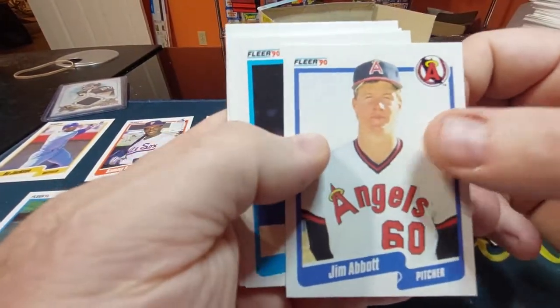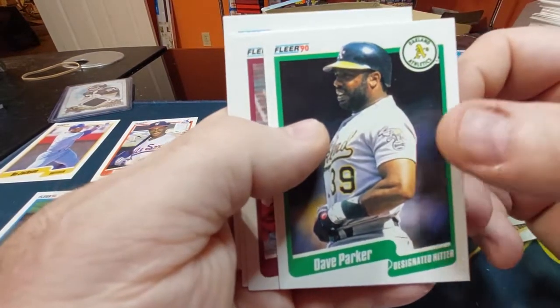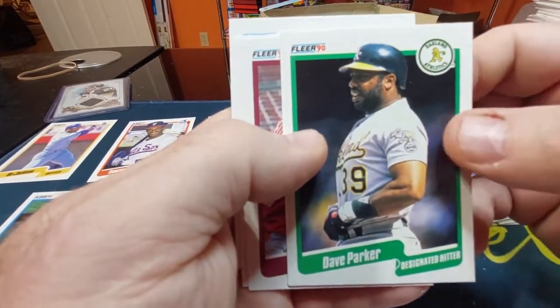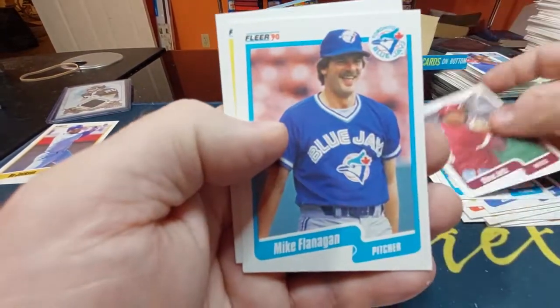Jim Abbott, born without a right hand. Didn't let that stop him from making the majors. Dave Parker, the Cobra. He's another one. I think he's overlooked, should be in the Hall.